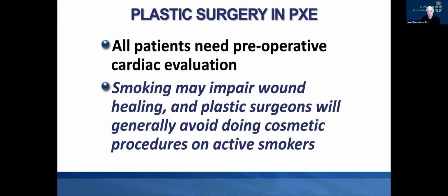The problem is that those types of surgery don't really change the underlying disorder. You can tighten the skin by removing excessive or redundant skin, but you're still going to leave behind skin with the papules and sort of cobblestoning of PXE. In general, patients with PXE heal well, but patients should have pre-op cardiac evaluation.